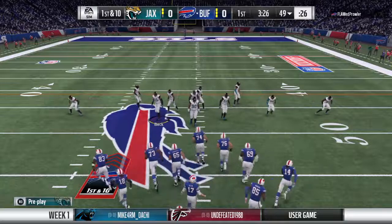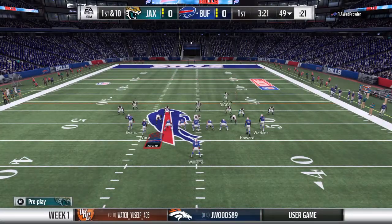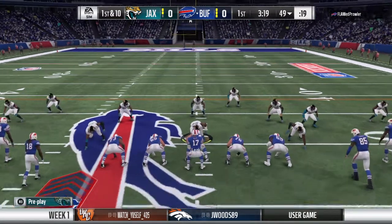Yeah, and I think this is where the play caller is looking at his play sheet and saying, do I have that dagger play? Do I have that play and just finish them off right now? Because I think they'd love to gain that big advantage early.